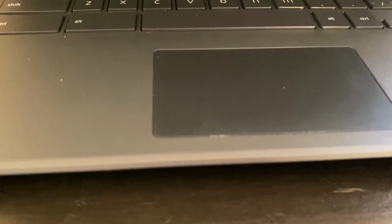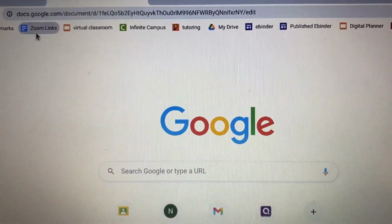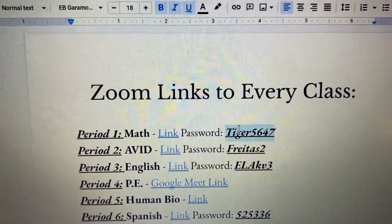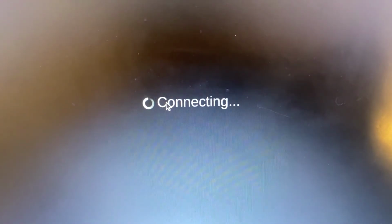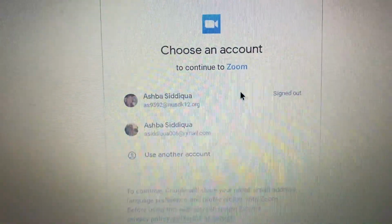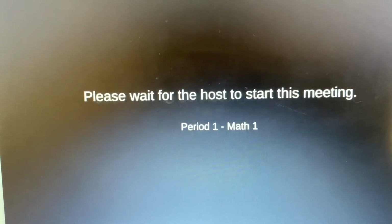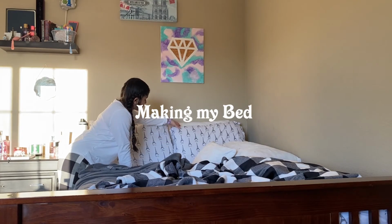After setting up some notes or during that, I pull up my Google Classroom and my Zoom links and open my Zoom. While I wait for my teacher to let me into my Zoom, I start making my bed.